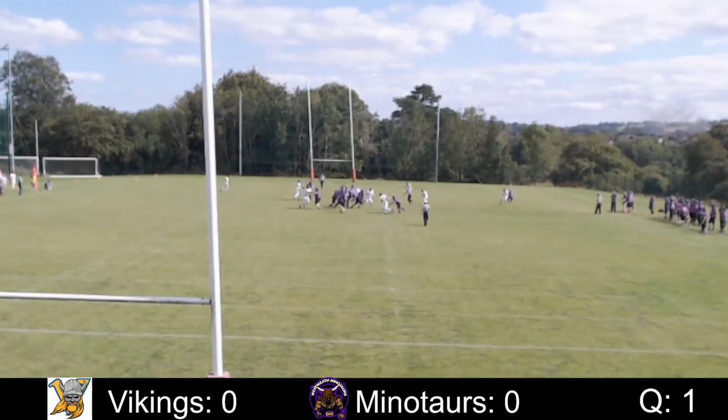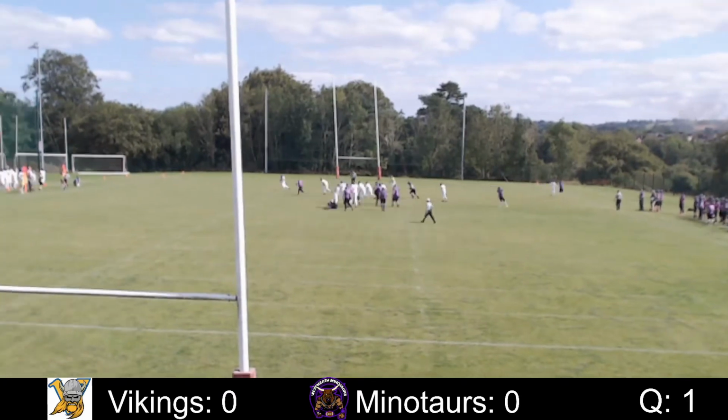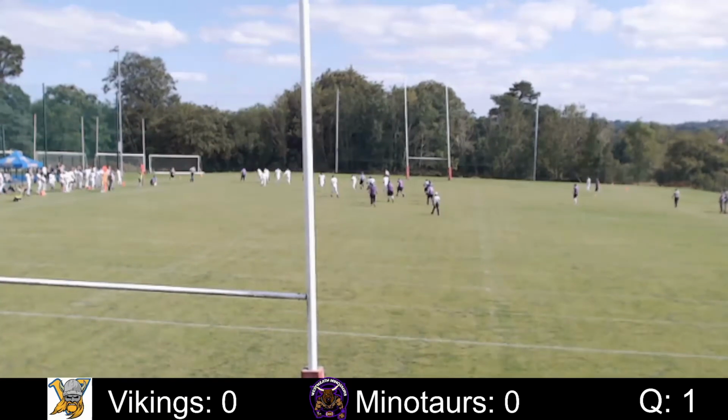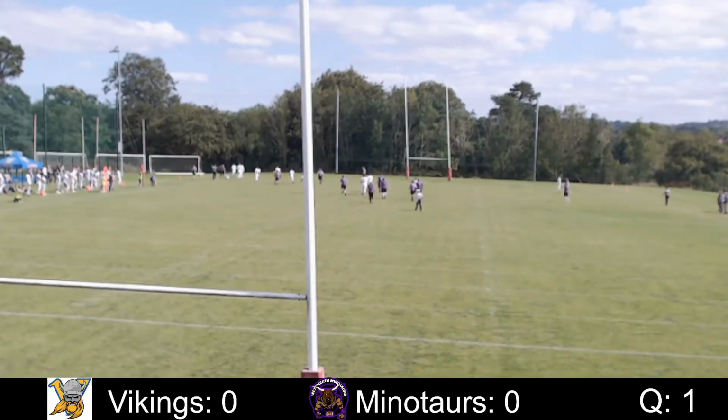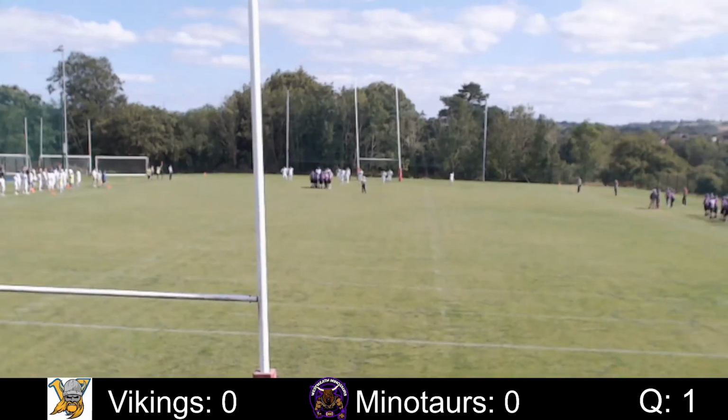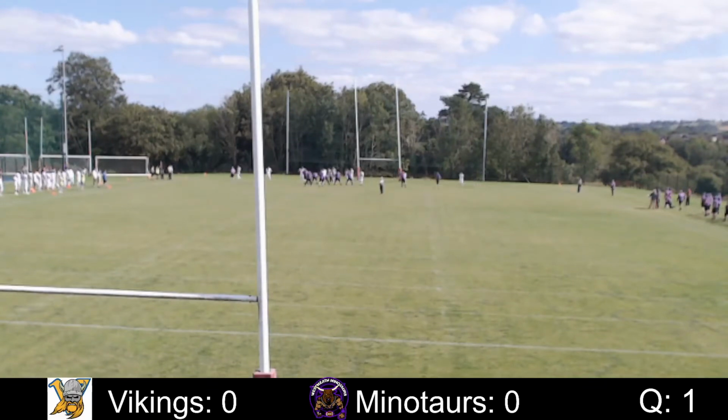Pass. Man in motion, pass. Ball thrown, good catch across the middle. Great move from number 7 on the goal line. Just shoved out at the 2 yard line. Minotaurs down at the 5 yard line here. First and goal.